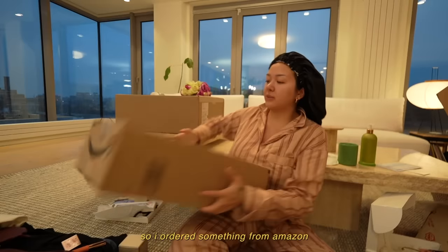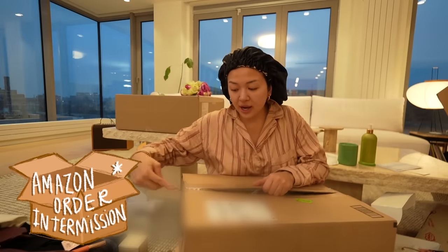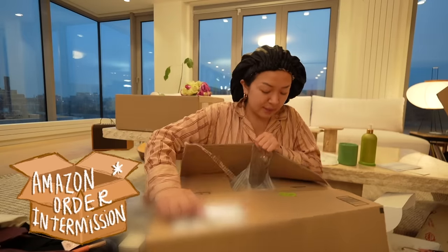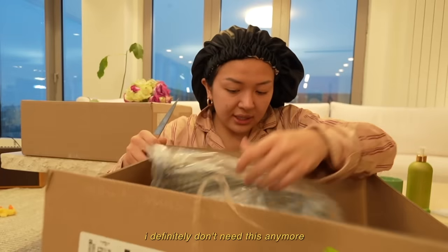Okay, so I ordered something from Amazon, but I don't know what I ordered. I feel like that happens a lot. You guys ever just feel like you need something and then you don't actually need it, but you buy it anyways off of Amazon for no reason? Oh my gosh. Yep, I definitely don't need this anymore.